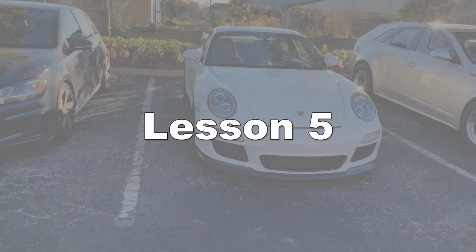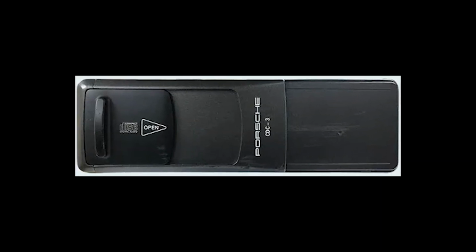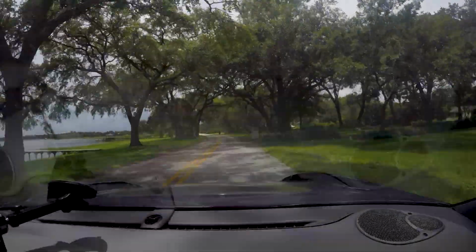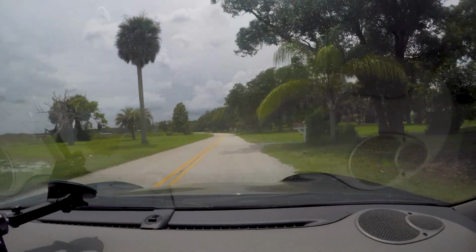Lesson number 5. This is a 1999 Porsche 911. And in 1999, CD changers were cool. Not so much today. Today, most of us don't even have CDs, and if they do, they're in a closet in a box. Most of us play our music from our phones, using Apple Music or Android Music. Because of this, having Apple CarPlay or Android Auto is an upgrade that is definitely worth it.